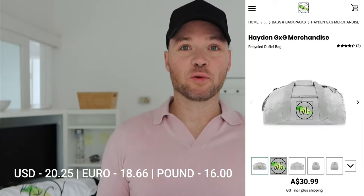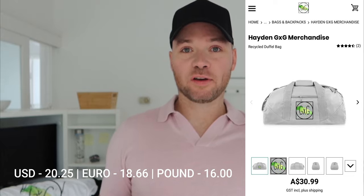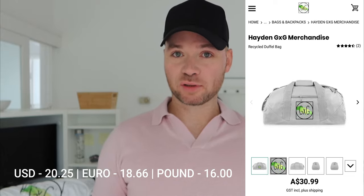And that leaves the last item, the duffel bag, which I myself have been looking forward to the most. I am a big lover of duffel bags. I have one here already, the infamous Country Road duffel bag. So I'm hoping for the 30 something dollars, this is gonna be worth it. This has a bit of a funky smell, I'm gonna be honest. Straight out the gate, you can notice it.